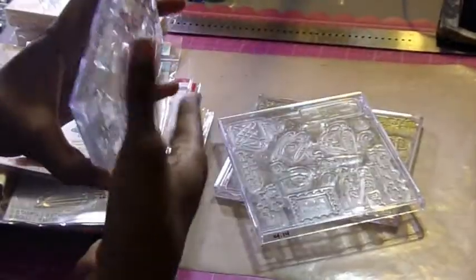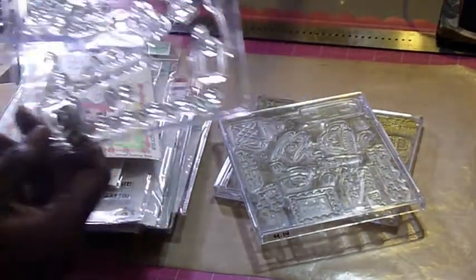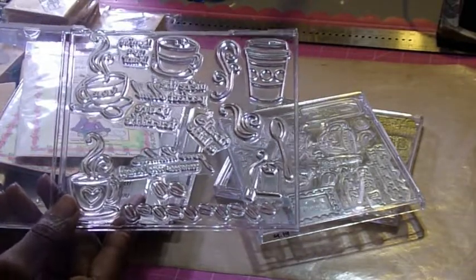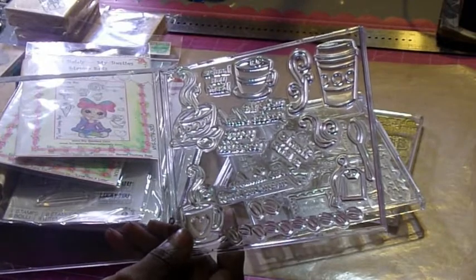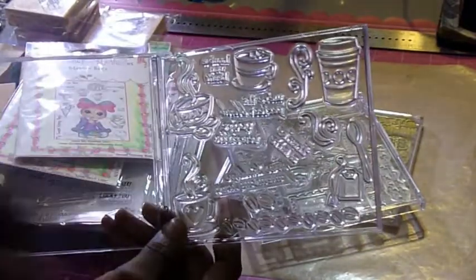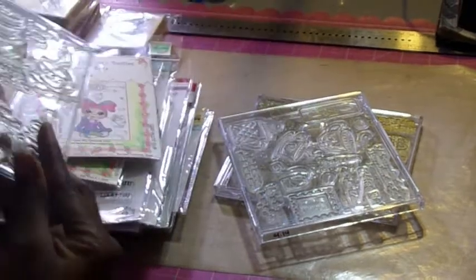I'm not sure if you're going to be able to see these. Way back in the day when I first got into stamping and I was trying to figure out the best way to do storage, I had seen that people were doing CD cases, which I don't really like because the storage is kind of bulky. But these are the ones that I have in here. These are just some coffee stamps, and these are definitely from Inka Dinka Do. And I'm going to be using some of those.